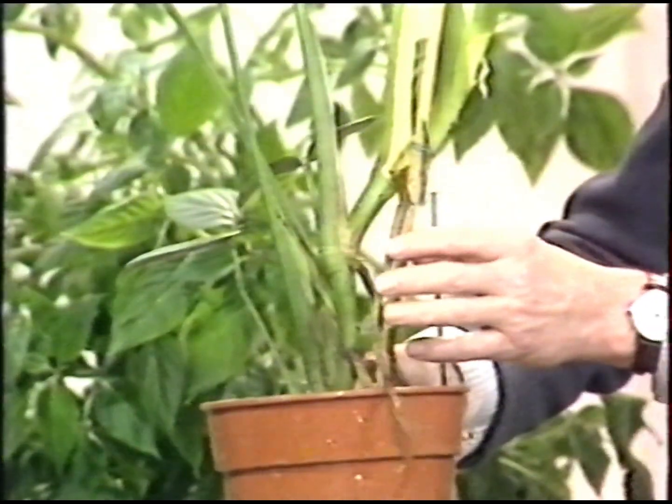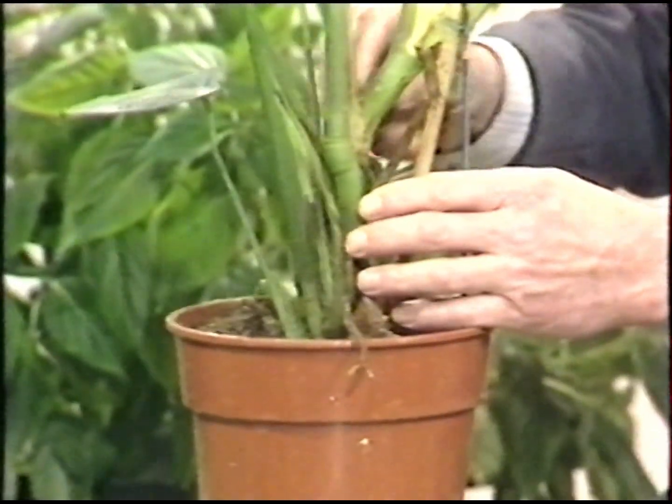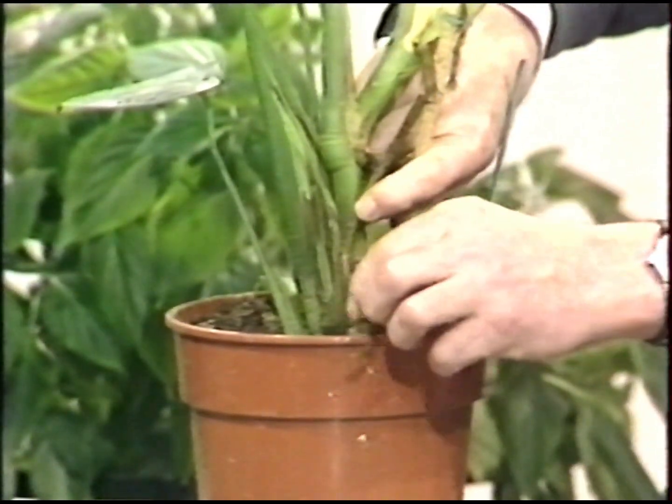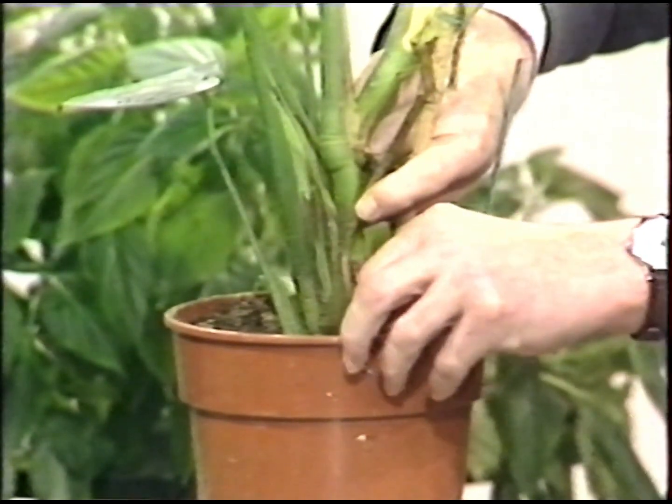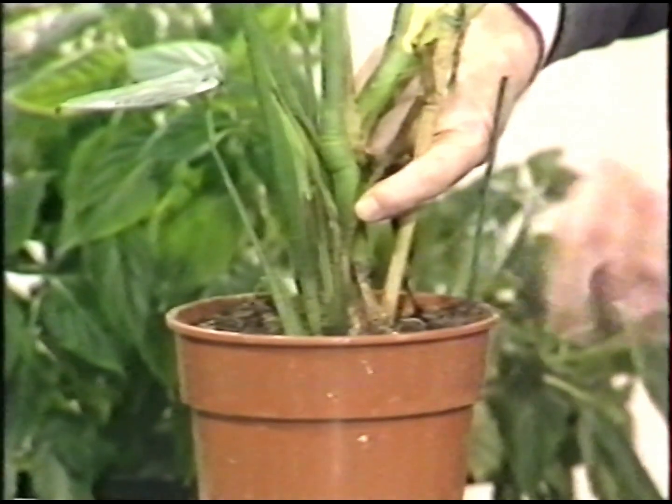But when you've got them in a pot, the thing to do is to tie them into the side of the pot, stem, and then when they are long enough, you make a hole in the soil and you push the end of the root into the soil, and it will get around in the compost and benefit the plant. So lots of people want to cut them off, but I don't think you should cut off too many, maybe one or two, but not too many.